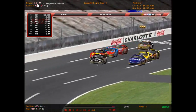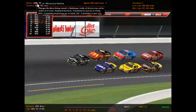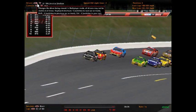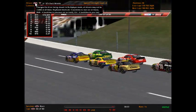Off the fourth turn they come. Alex Miller now takes the lead here with Nathan Hudson to the low side for second place, as they got Shelton to the high side now. And they're now getting by Zach Winkle in 97 as he's about to hold up some more cars back there. He now holds up Sky Commons and Shane Lake.